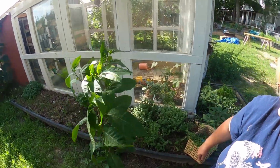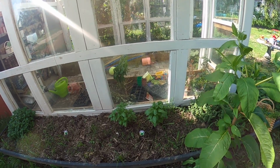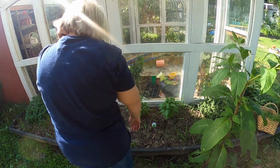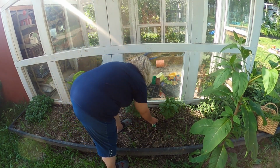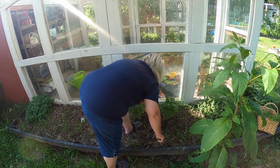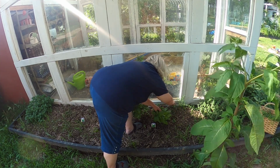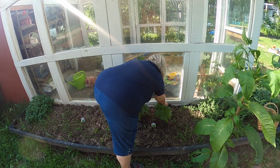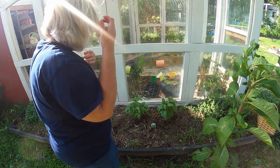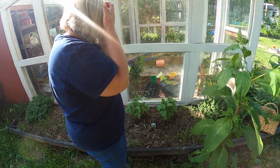And see if it needs anything. Well, my basil is coming right along. It needs weeding a little bit. Whole garden bed needs weeding again. Starting to get on it, so I may chop the top out of it.